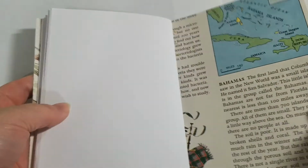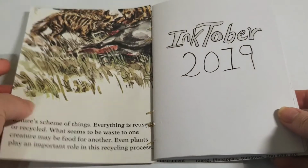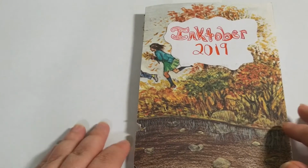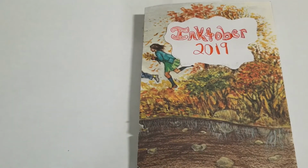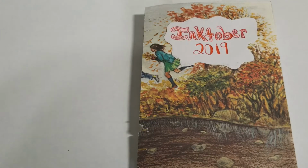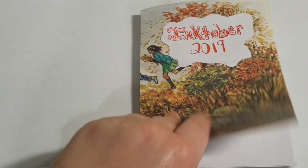I handmade this book. It's just some pages from an old encyclopedia that I got in this big package from Attic Journals, which I really like. They rescue old books that are being recycled or thrown away, and then they make journals with them. I have used a couple in the past, and they also offer huge Ziploc bags of just the innards that they've taken out to add in the blank paper. And so this was just some pages from them.